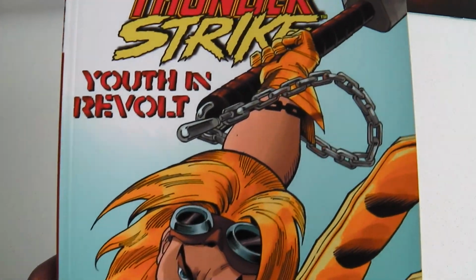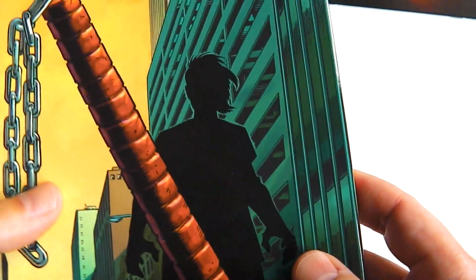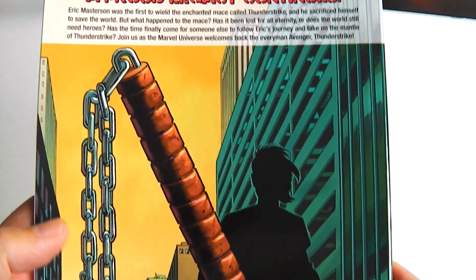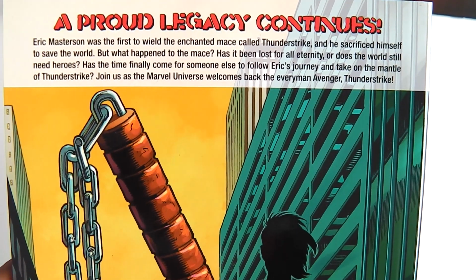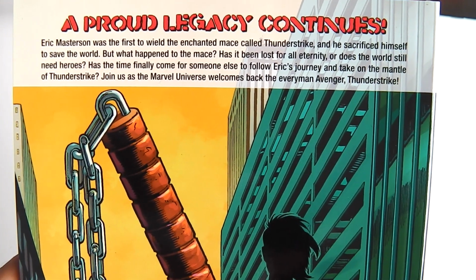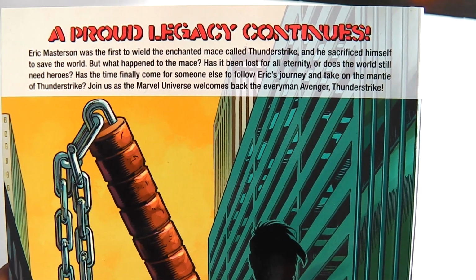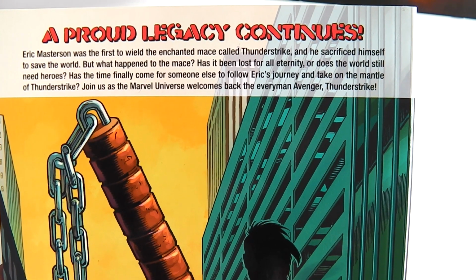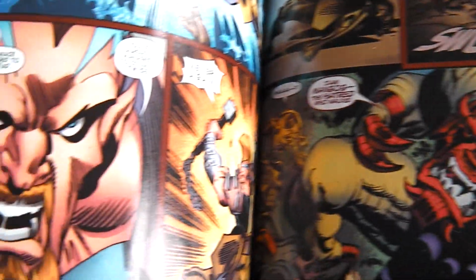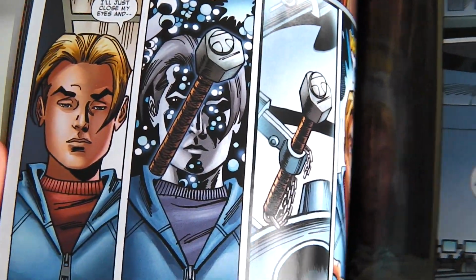Thunderstrike. This is by a winning team, Tom DeFalco and Ron Frenz. And I love their Spider-Man run, but also their Spider-Girl runs. And this is a different kind of Thor. Eric Masterson was the first to wield the enchanted mace called Thunderstrike, and he sacrificed himself to save the world. But what happened to the mace? Has it been lost for all eternity, or does the world still need heroes? Has the time finally come for someone else to follow Eric's journey and take on the mantle of Thunderstrike? Join us as the Marvel Universe welcomes back the everyman Avenger Thunderstrike.